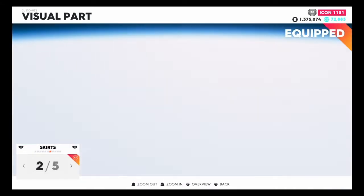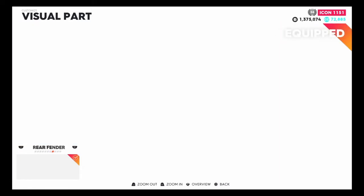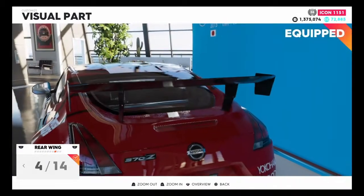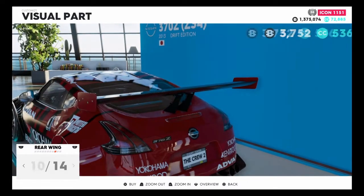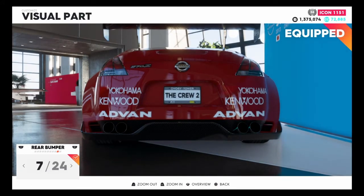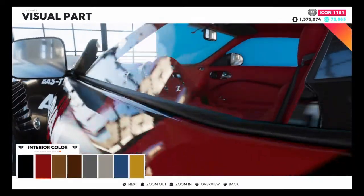I don't know why it's taking me up there. I really don't. 5 skirts, if you can see them. They probably would look good. 2 rear fenders as well. 14 rear wings to choose from, which is just insane. You can have any wing you want on this vehicle. It's just insane. Or no wing. And you also have 24 rear bumpers to choose from as well, which is very, very nice.